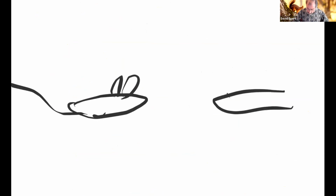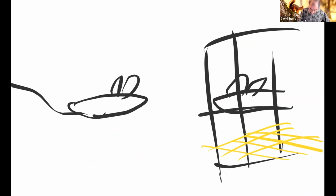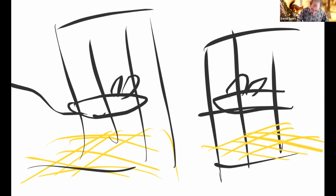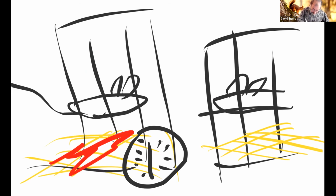you have some rats in a cage where there are these electric things on the floor. They both have them, but this one has some kind of a timer. It knows that every hour the floor is going to get electrified and it's going to hurt. But eventually it's like, oh, there it is, it's time for the electric shock.